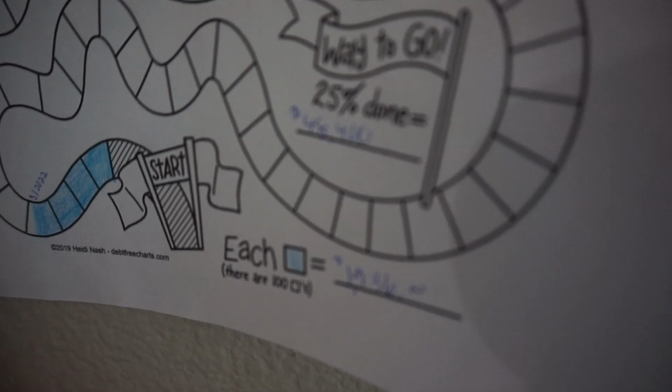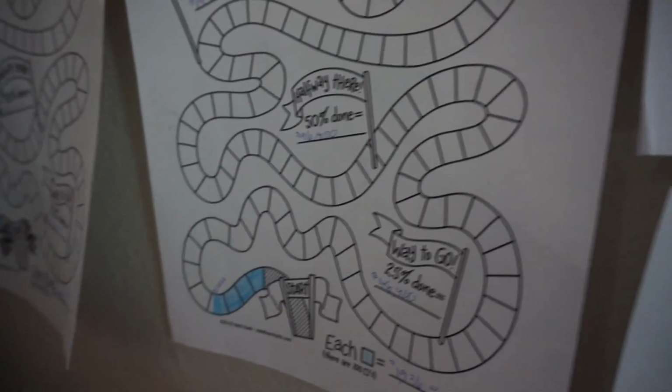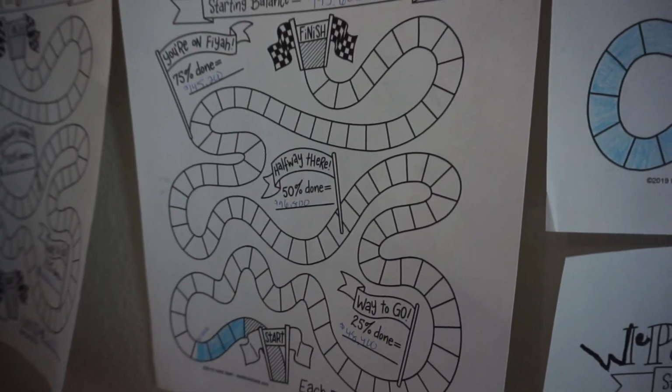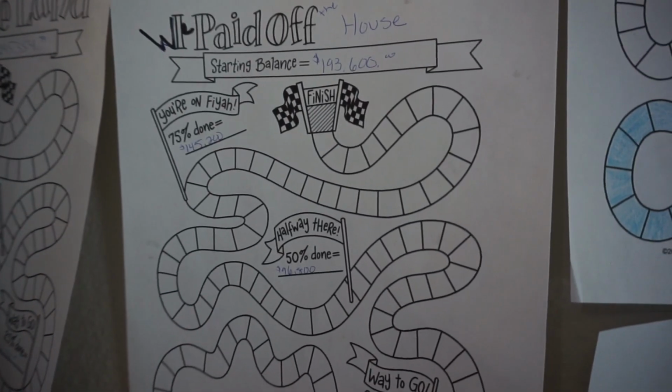If I divide by the 100 squares, each square for this one is $1,936. The payment for the mortgage is about $1,300, and about $800 and something goes towards the principal. A little over half a square. So we're not going to be coloring in much. We'll be working our way slowly until the teardrop and the truck are paid off.